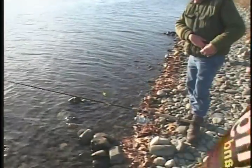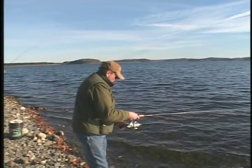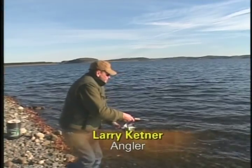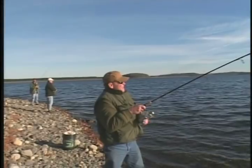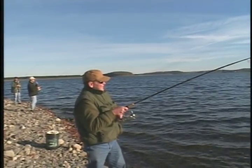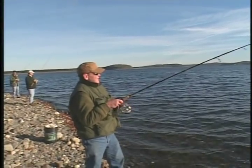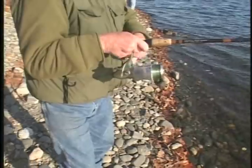Lake trout will hit a variety of lures and baits. Ron's friend Larry Kettner had been waiting patiently for a lake trout to hit his shiner that he'd had out all day long. Oftentimes, the biggest fish of the day is caught on bait. A little rat.